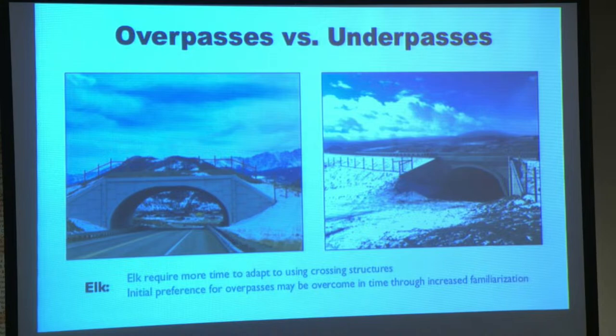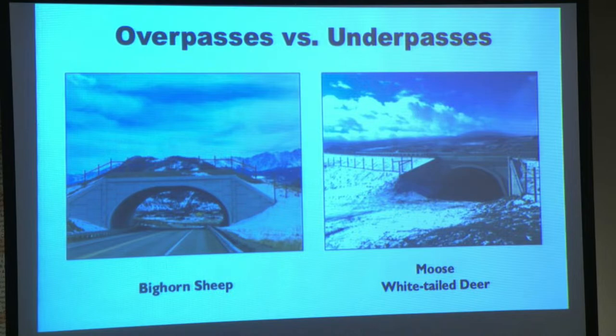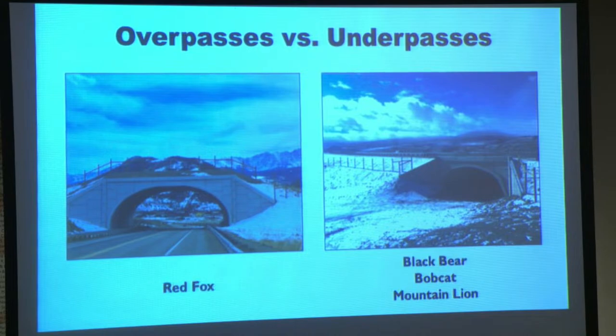We found that elk require more time to adapt to crossing structures. Generally, they take up to like 4 years. And that's very consistent with research from other locations as well. But we also found that that initial preference for an overpass, which has better visibility and is more open, can potentially be overcome over time as they become more familiar with the crossing structures and learn to use them. We found bighorn sheep really like overpasses, also very consistent with what folks have found in other places. And moose and white-tailed deer really appeared to like the underpasses better. Red fox was a big fan of the overpass. Black bear, no surprise, and bobcat and mountain lion tended to use the underpasses more.